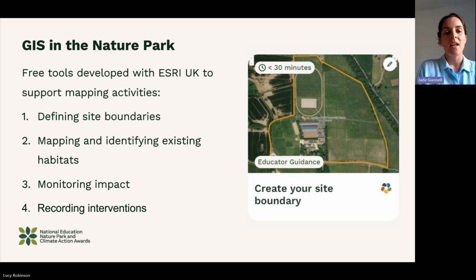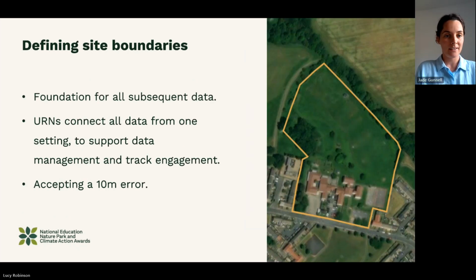Then we go into the biodiversity data collection phase, which happens before they make any change, but also continuously after they've made any changes. So this is biological records and structured community science surveys. And then finally, educators can also record any changes that the learners make on their sites so that we can piece together that ongoing long-term monitoring of biodiversity data with habitat and land cover use change data as well. Next slide, please. And so the first task is defining site boundaries.